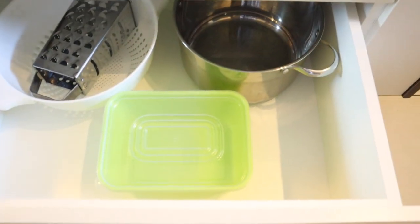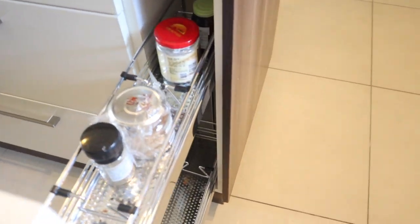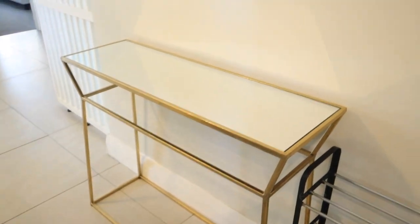Some pots and pans, the grater, and this kit is for oils and spices. And then around here, there's like a bar stool, two bar stools. And then over here, you probably could have your wines, like a wine rack.